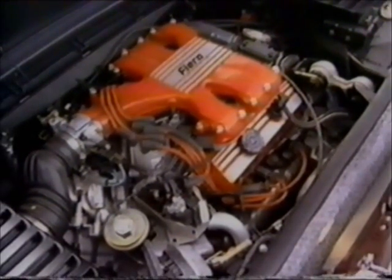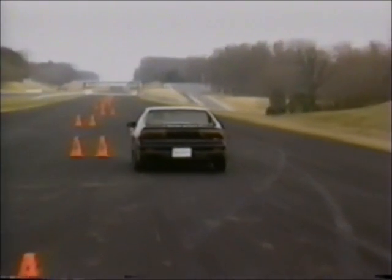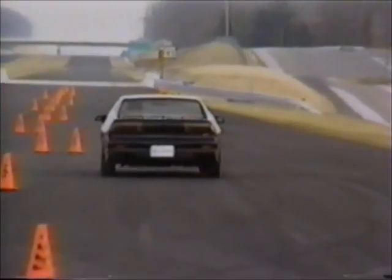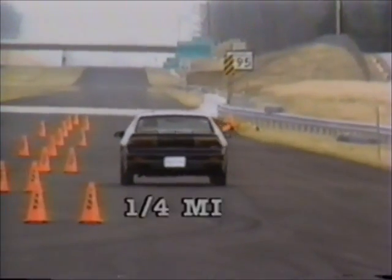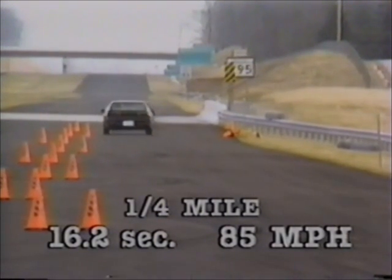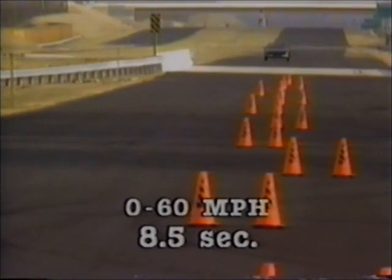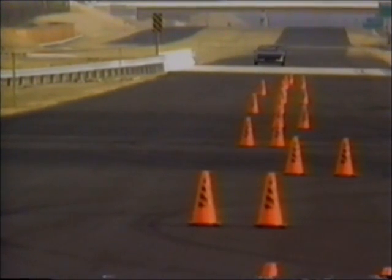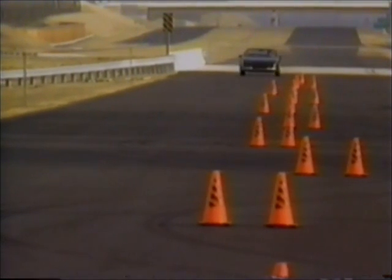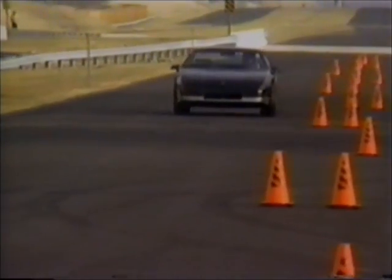That engine was added last year. But since this year's GT has gained a few pounds, thanks to the extra skin, acceleration times were just slightly slower. It's still pretty quick. Quarter-mile time was 16.2 seconds at 85 miles per hour. Likewise, 0 to 60, 8.5 seconds. The 2.8 V6 is one of our favorites for its smoothness, low RPM power, and especially for its lively exhaust notes, something a good sports car really should have.